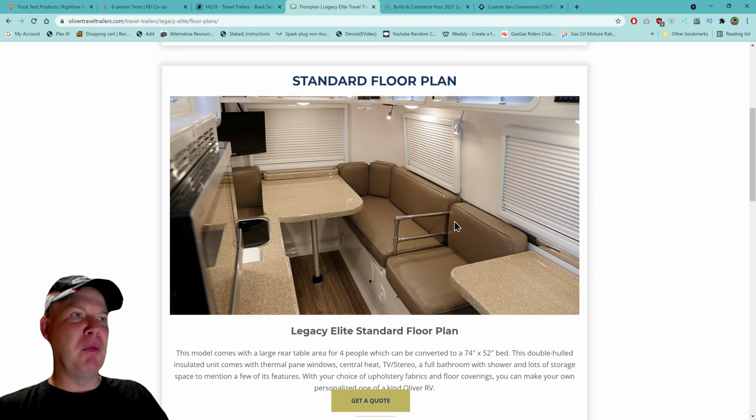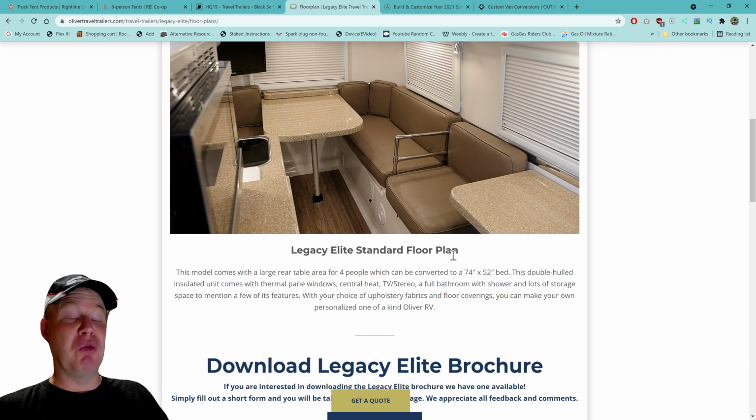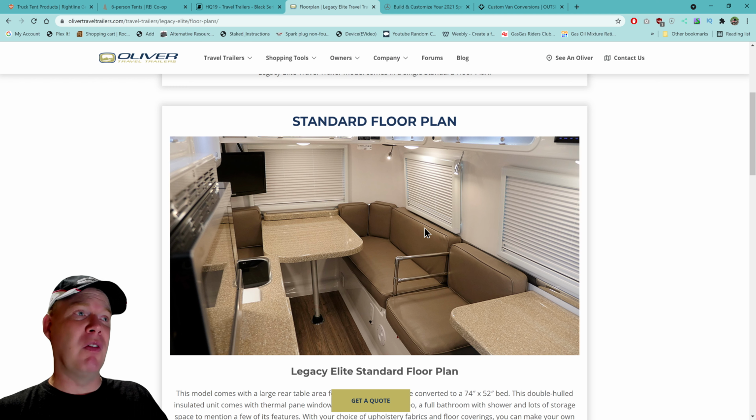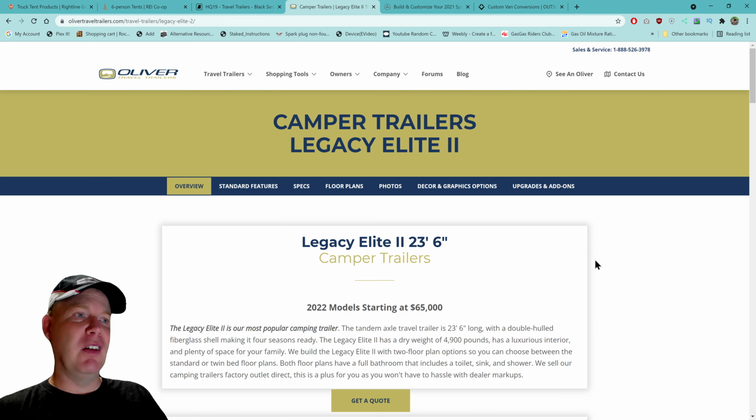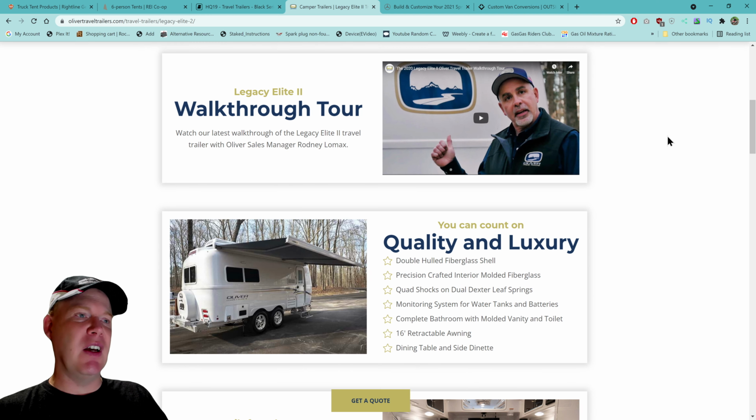So yeah, it exactly reminds me of a boat. Stainless steel, fiberglass. Seems like it would be something that would actually last forever. My understanding of the Oliver travel trailers is that they do keep pretty good resale value for what they are, because they're more desirable. They are considered more of a luxury travel trailer that does stay around, that does hold up over time, and you're not going to have issues. But, yeah, you could step up here. So starting at 65,000.